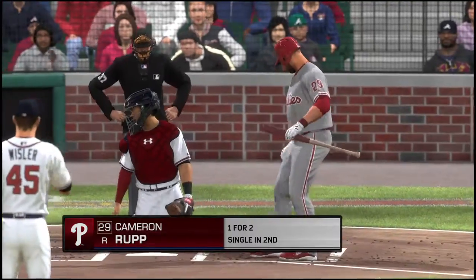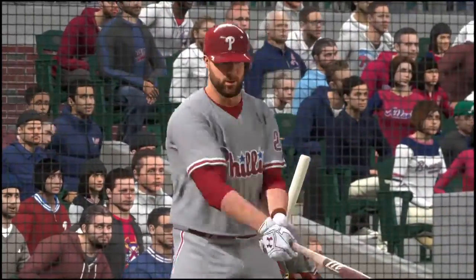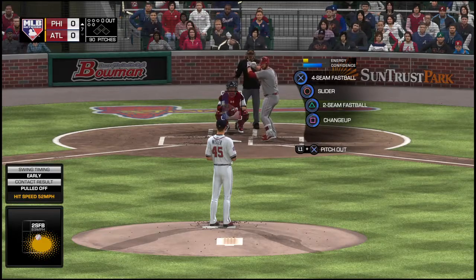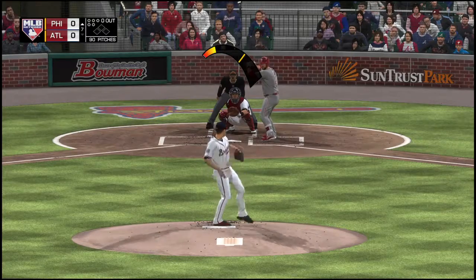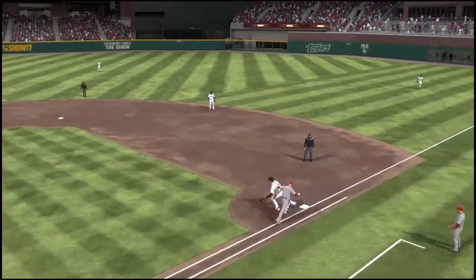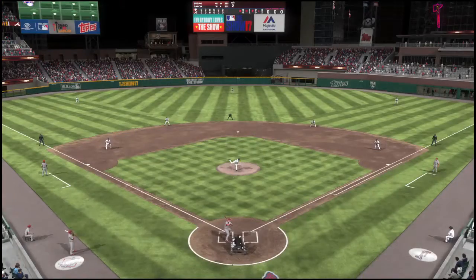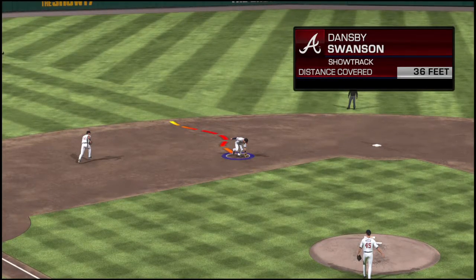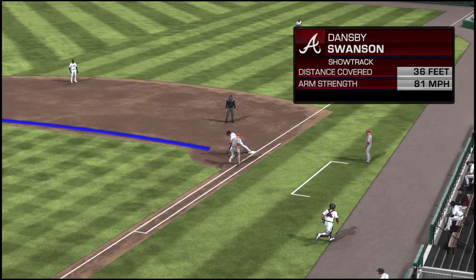Ready for another shot now. Cameron Rupp. He's 1 for 2 in the ball game. Rupp. First delivery to him on the way. Chopped weakly to the left. Swanson brings it in. And the throw to first is in time, so the leadoff man is gone here to start inning number 7. Boy, he really had to go a long way to his left to get to that one, as is evidenced by Showtrack. Good first step and a great throw to get it there in time. Definitely took away what looked to be a hit off the bat.